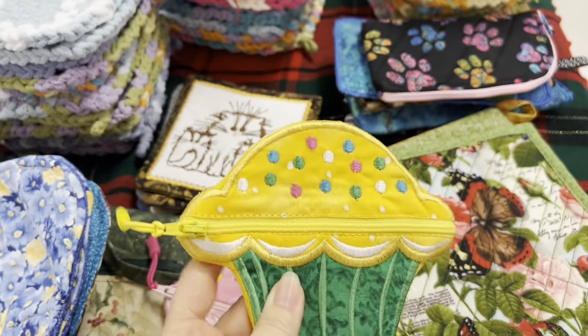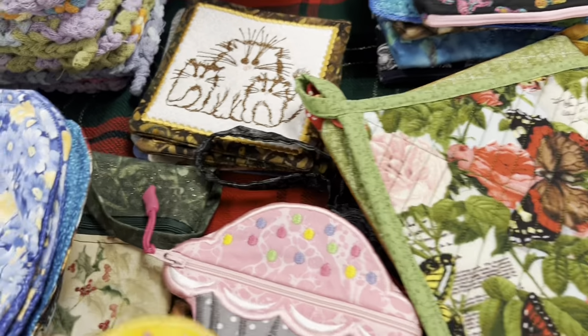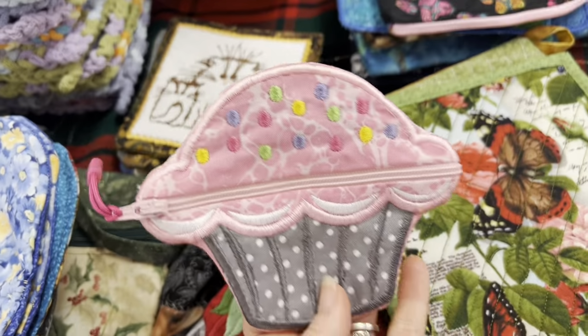Look at these little change purses in the shape of a cupcake. How adorable.